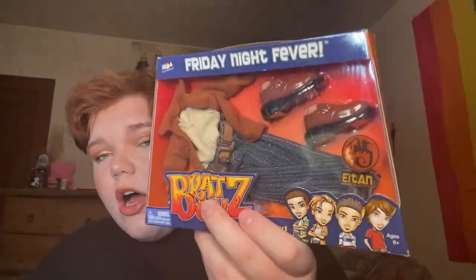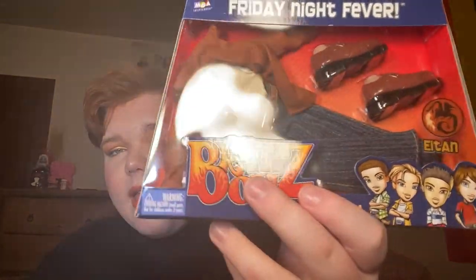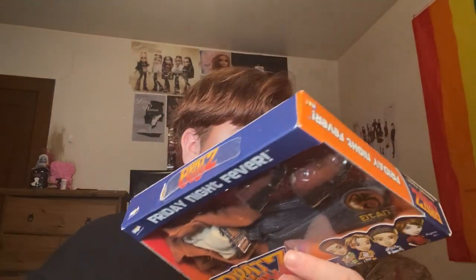This one's on time period. I'd wear this. It has a sweater and a fun little jacket and some jeans. It's cute. It's giving. Are all these Eatons? Hold on. Eaton. Oh, no, this one's Kobe. This one's Eaton. This one's Cameron. Okay. They're all different. And then the other ones were Chloe, Megan, and Yasmin. But those shoes aren't Yasmin's skin tone.